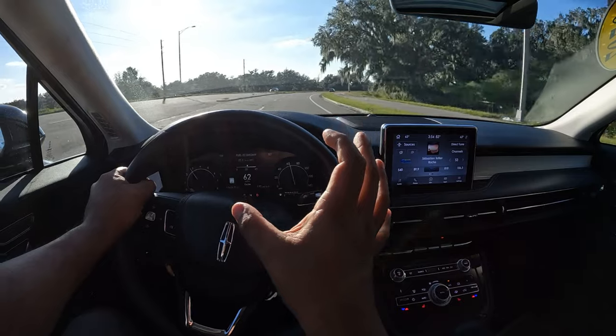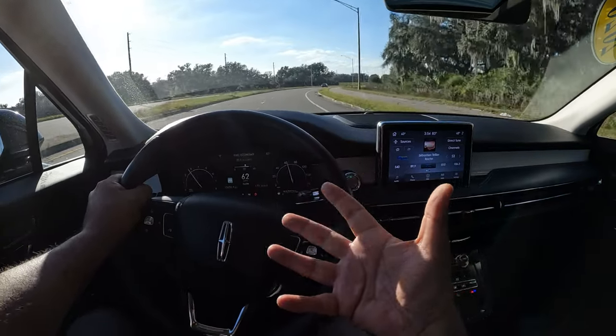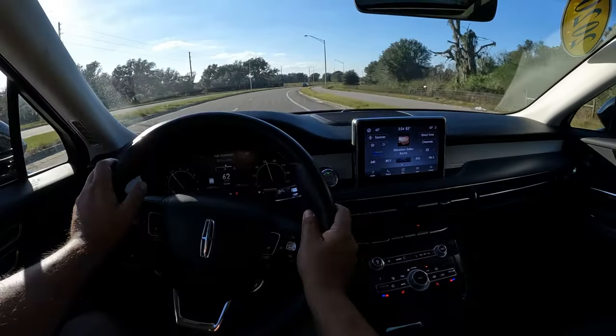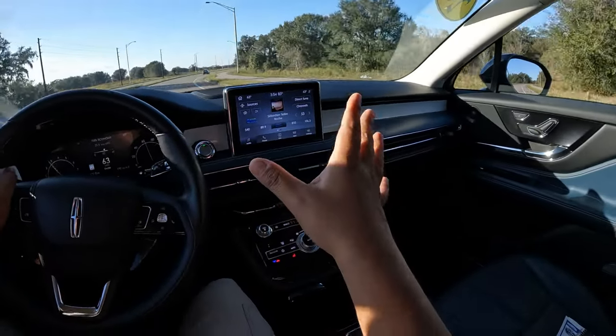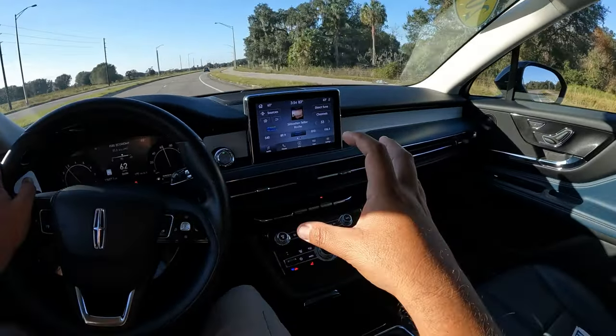And of course, we've got 20-inch wheels with 245 millimeter tires, which are pretty good tires for this. Love the way these wheels look on this car. And of course, I really love the interior. This blue interior is exactly the way I would expect something like this.